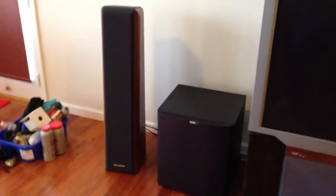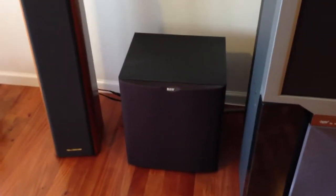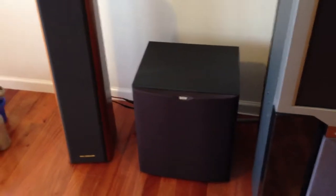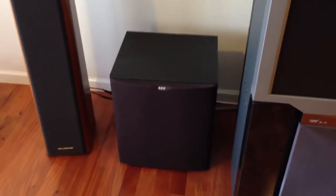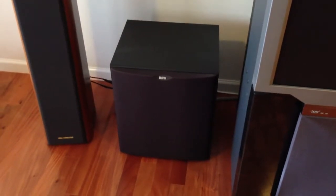What's the point? Well, the point in the point one actually refers to the low frequency channel, or namely the subwoofer channel. So 5.1, the point one here, you can see we have one subwoofer hooked up to our system, point one. Now, what are the other 5 speakers?